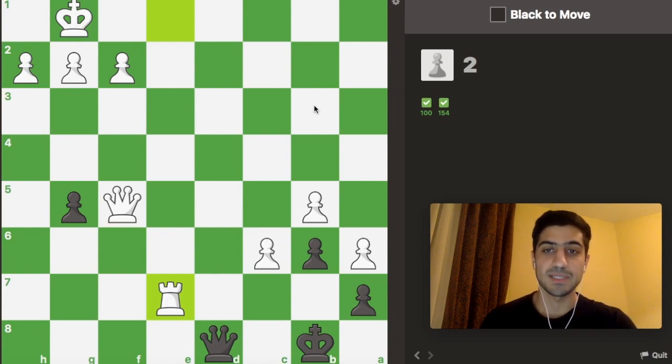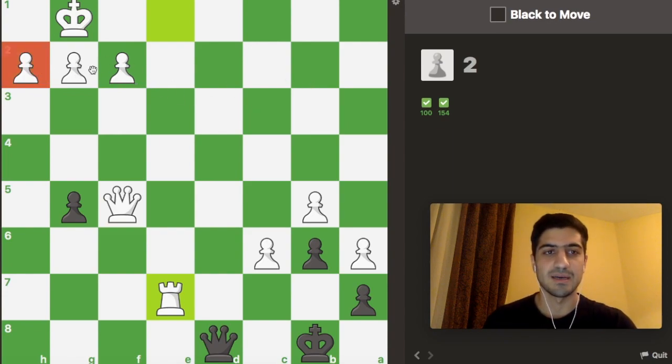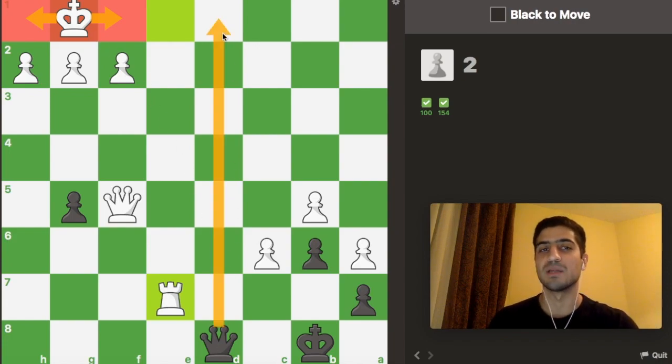Okay, we have the black pieces for the third puzzle. If we look at the king, he's really suffocated by the pawns in front of him, right? So he can't come forward. So the only squares that the king can go to in this case is this one and that one. These two. And I can find a way in this case to eliminate both of these squares and take away the square that the king is in. And the way I do that is I put my queen on d1.